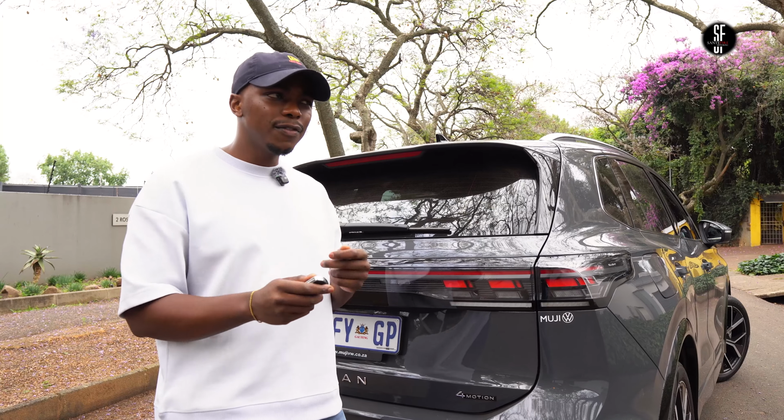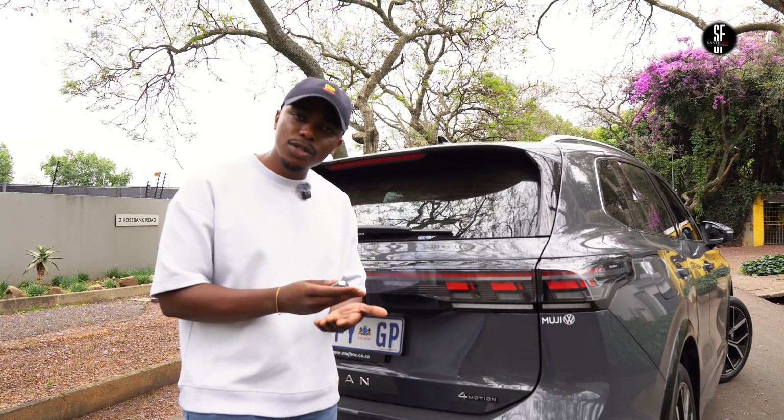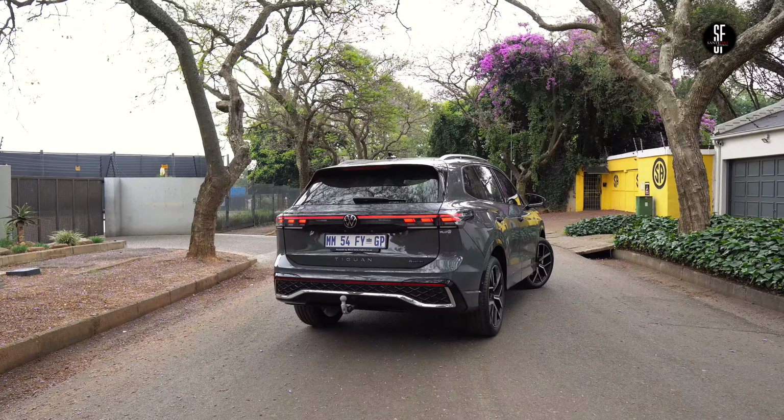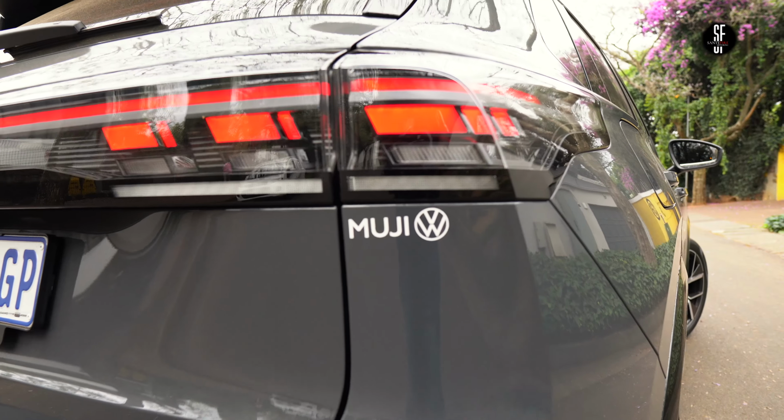Now, I'll be honest, this is one of the few cars that I've had on test that within the first 2 days, I knew for a fact that if I was in the market and I had the budget for it, I would buy it. And I'm not just saying this because I got this car from Muji Volkswagen.